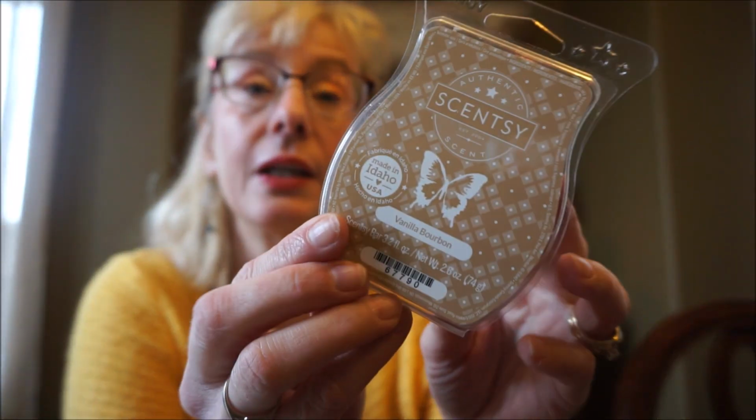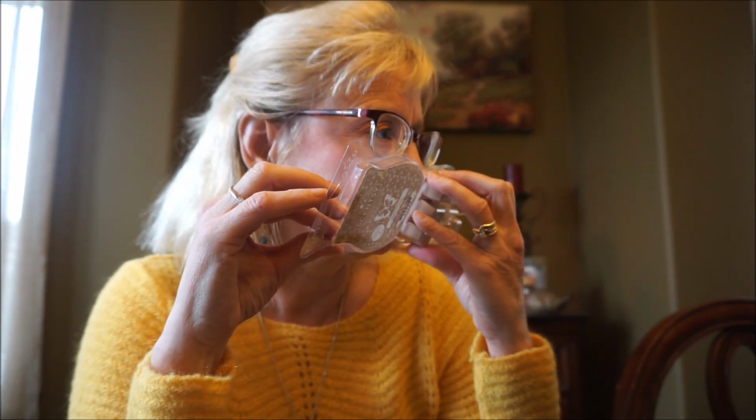Alrighty, to go on to the wax melts. Right now, in my Yankee warmer, I still have a few cubes left of this vanilla bourbon. The first time I melted this, I could barely smell it, and then the second time it kind of filled up my little office in here. So you definitely get the vanilla. It's almost like a little bit of a toffee scent rather than caramel, but it really softens up. But yeah, it's a medium throw. Like it filled up the room here, but you knew it was there, but it wasn't overpowering.